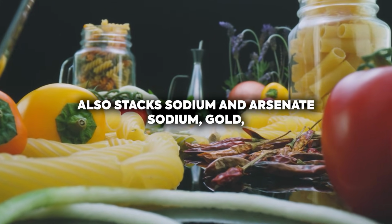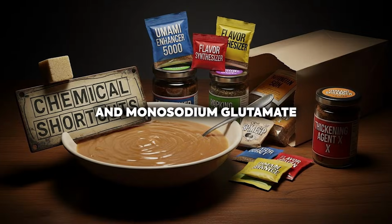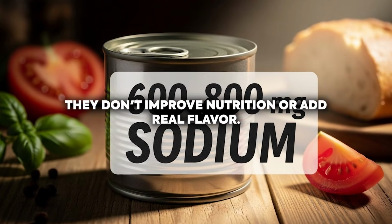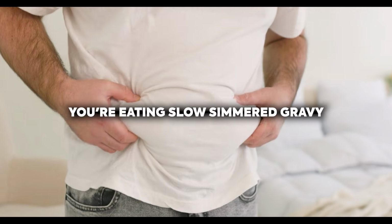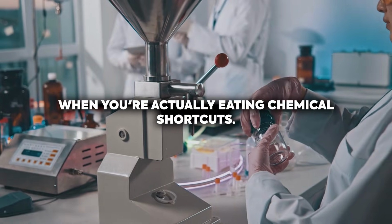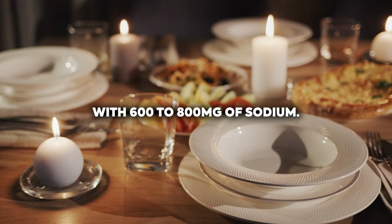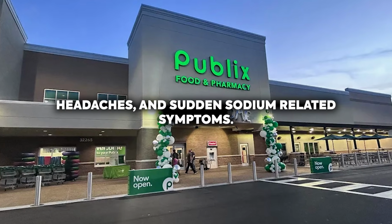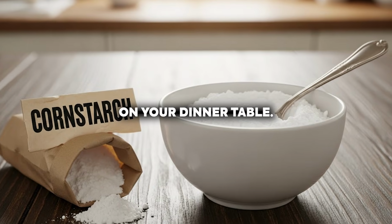The ingredient list also stacks sodium inosinate, sodium guanylate, and monosodium glutamate together as a trio that food scientists call flavor potentiators. They don't improve nutrition or add real flavor. They simply trick your brain into thinking you're eating slow-simmered gravy when you're actually eating chemical shortcuts. A single serving can spike your meal with 600 to 800 milligrams of sodium. Consumer complaint boards show patterns of people reporting bloating, headaches, and sudden sodium-related symptoms. That's not dinner. That's a chemistry experiment on your dinner table.